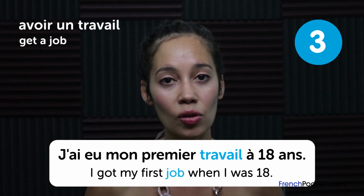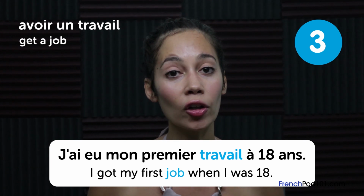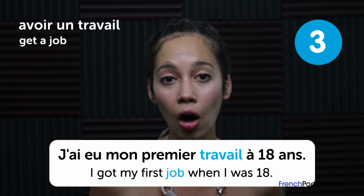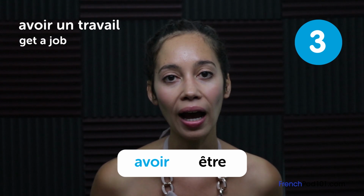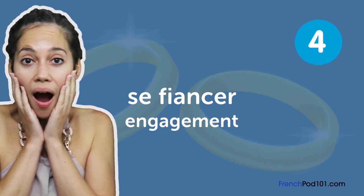This sentence uses the past tense, passé composé. The passé composé is a compound past tense that consists of two elements. The present tense of an auxiliary or helping verb and a past participle. Most verbs use the helping verb avoir. However, some use être.